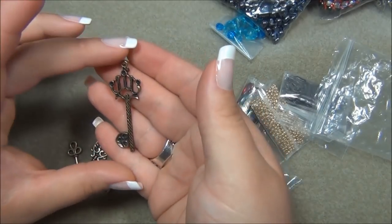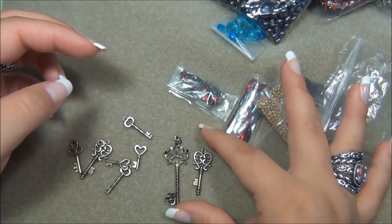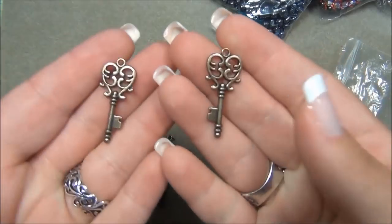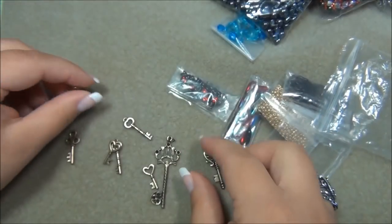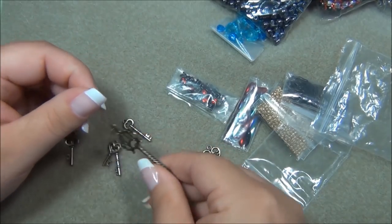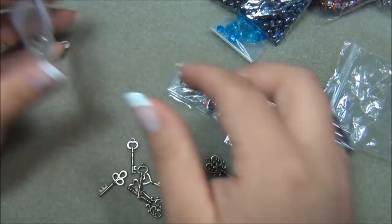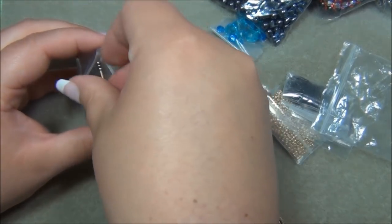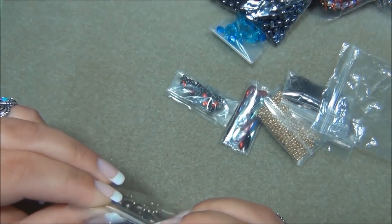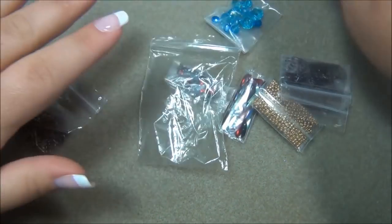Oh, that is so pretty. Oh, I love this one. So cute. Oh, I have to make earrings. These are so gorgeous. I love geese. My bead mat is sliding all over from the avalanche.